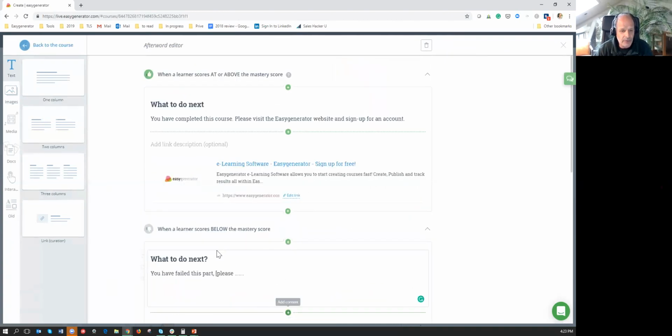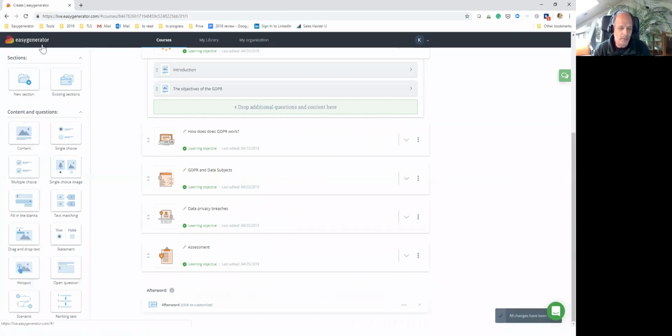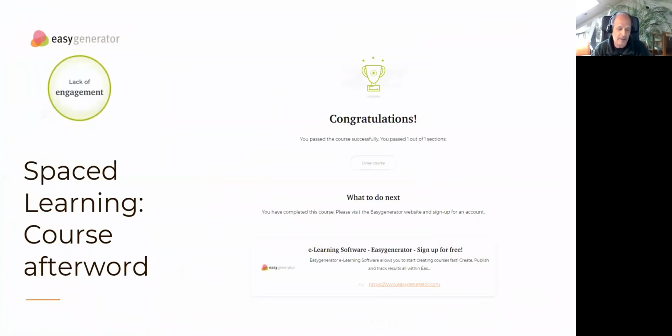So those features will help you to create a course afterwards, a direction for the learner to decide what to do next. So either to move to the next course, to read extra information, or to do something else. So that way you can cut up your course into small pieces, no longer than the 15 minutes that I talked about, and build in repetition in your next section. So build smaller pieces with repetition and connect them with a course afterwards. Of course, if you have a learning management system, not all of you will, but if you have that, the learning management system also has the ability to list courses one after another, and you can do sort of the same there, and then you just upload your Easygenerator courses into your learning management system, and you will have the same outcome.